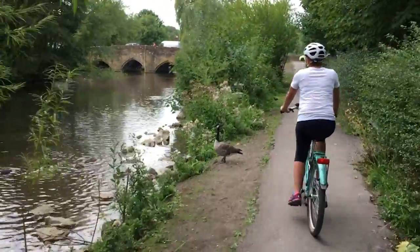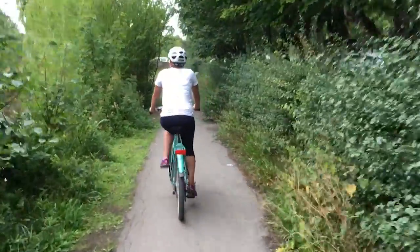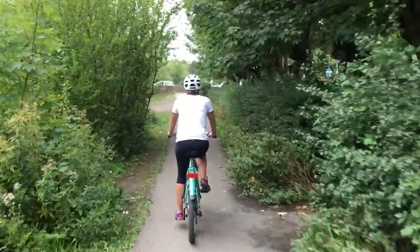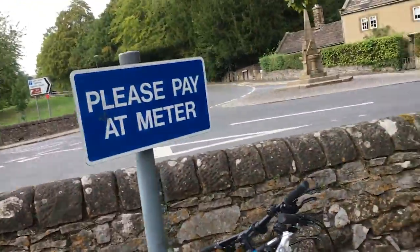So this is Bakewell. Actually, it was easier to lock the bikes up and walk in. You're feeling a bit cold, aren't you? I'm feeling a bit chilly. I feel like I need a nice cup of tea and something sugary. Something Bakewellian. Something Bakewellish.